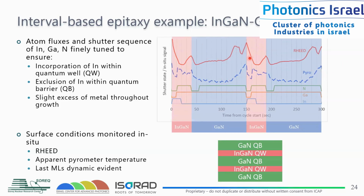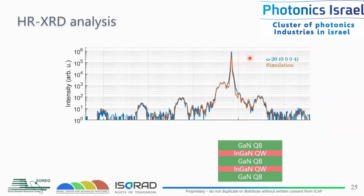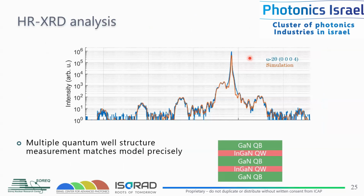I mentioned this once: the wetting of the surface that we hope for is actually two monolayers, and what we're seeing here is the first monolayer desorbing, and then the second monolayer desorbing, so you get very, very fine control of what's going on. When we take it later to the X-ray diffraction analysis, you can see that the multiple quantum well structure measurement matches the model very precisely, which is what we expected.